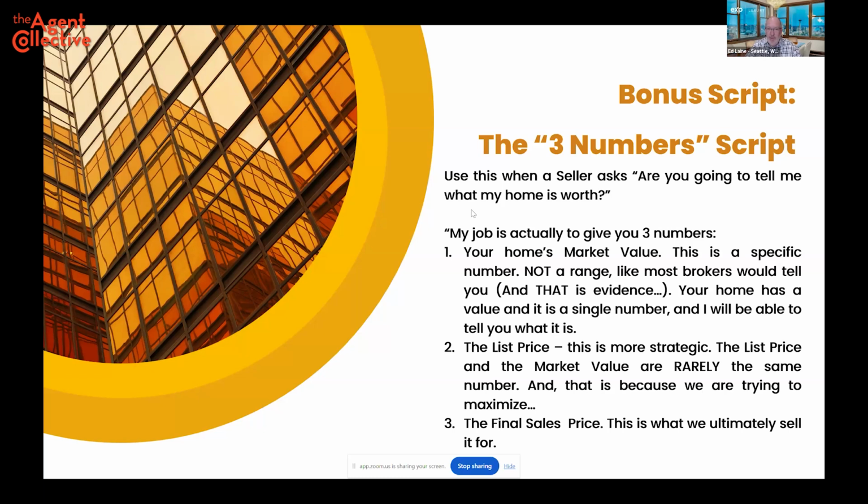Shoot a picture of that if you guys want. This is also being recorded, so you can refer back to it. But that's a really powerful script.